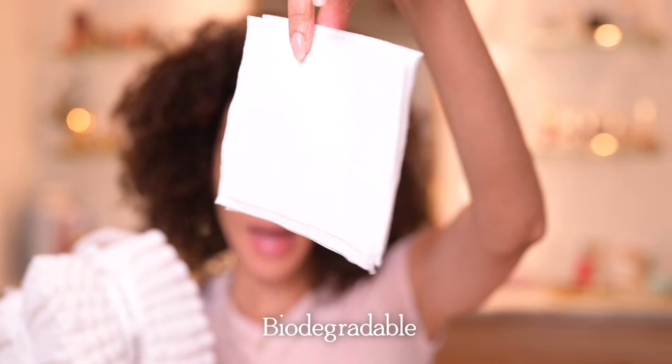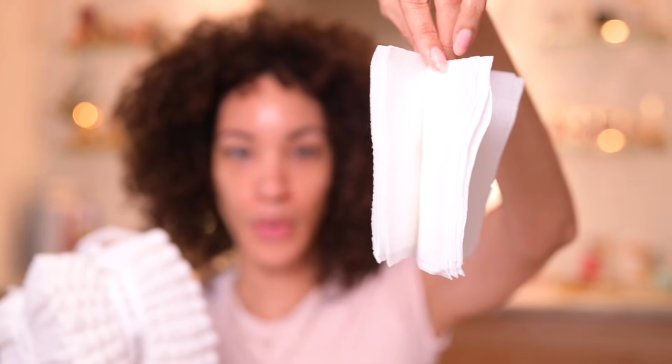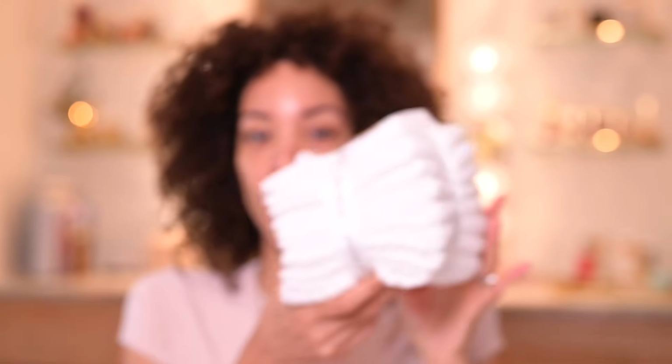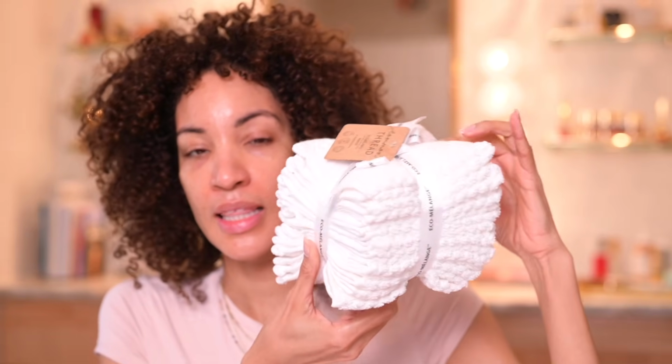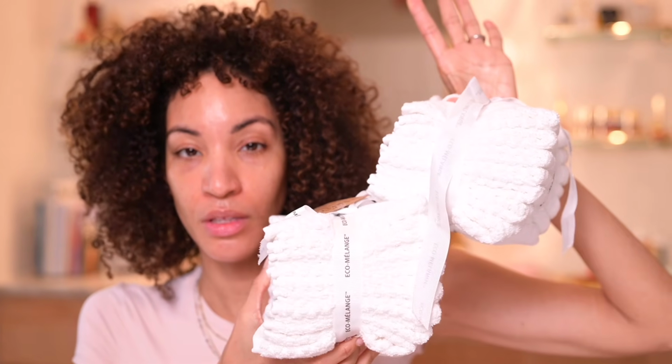I have biodegradable cloths from Clean Skin Club. This is a few here that I like to use. Also, a washcloth. This is stacks. This is usually how I buy them because you use this once and you put it in the laundry. So this stack is like $4. So you can buy in bulk. Obviously, you're gonna have a lot of laundry to do, right? But it's worth it. I've seen a lot of creators posting about enjoying their Clean Skin Club towels.